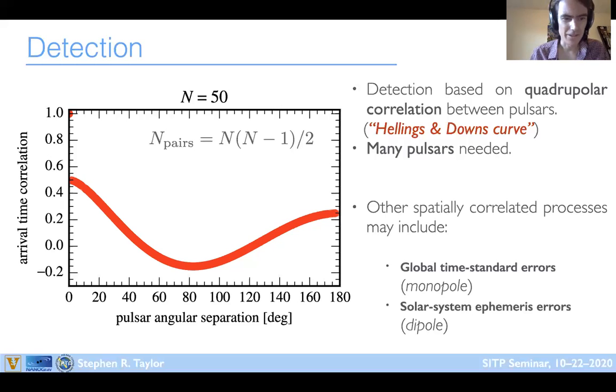Sorry, just to ask a quick question. Sure. So this is saying that as we take the angular separation down to 0, we don't have a perfect correlation between these things. So this is assuming some kind of independent noise on each pulsar. Yes, let me clarify what happens down at low angular separation. That's a really good question.